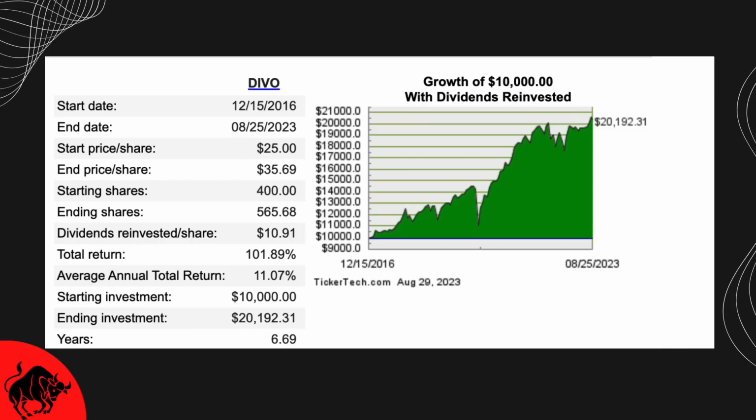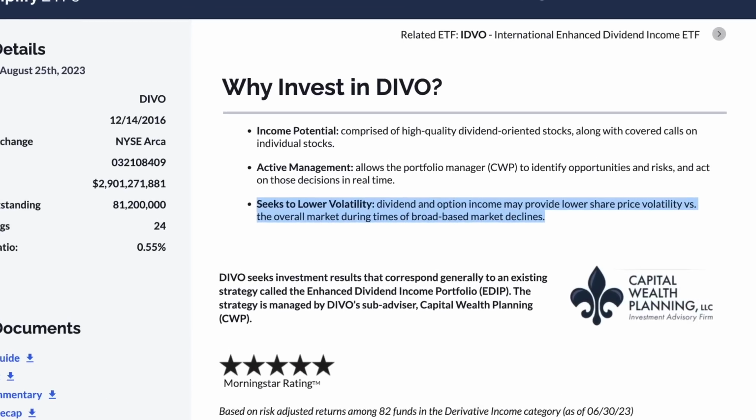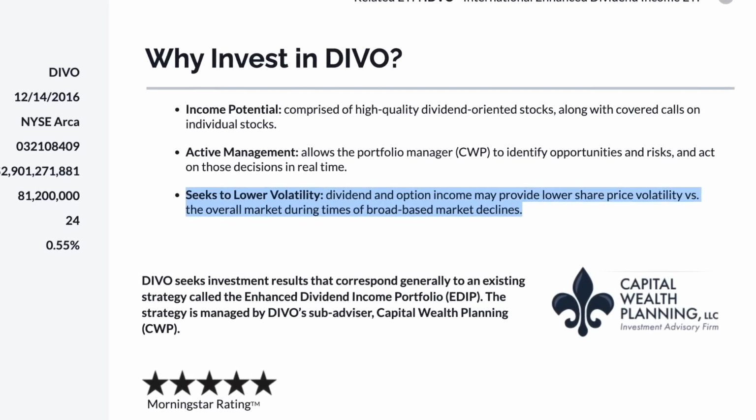According to this fund's description, it says that DIVO aims to be less volatile than the market, meaning that DIVO's share price shouldn't swing as much as the average fund in the market does. To see how effective this ETF strategy is at being less volatile, we'll have to look at its beta.